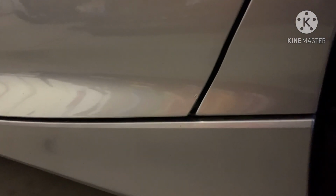I'm sure I can get it fixed. But right now I feel like I'm just going to leave it alone, because I know it's hard, especially when you paint it, to blend the door and all that kind of stuff. But if it does start chipping, I'll definitely get it taken care of.